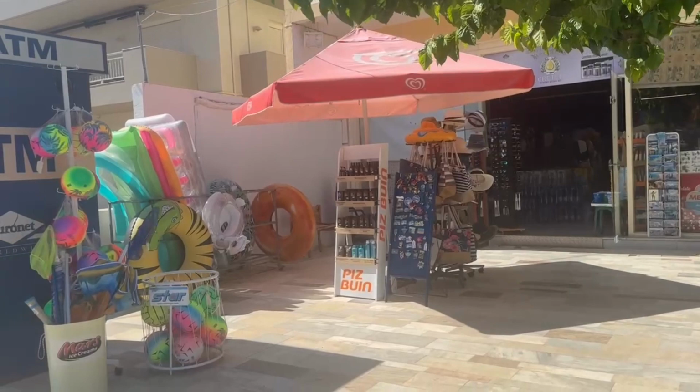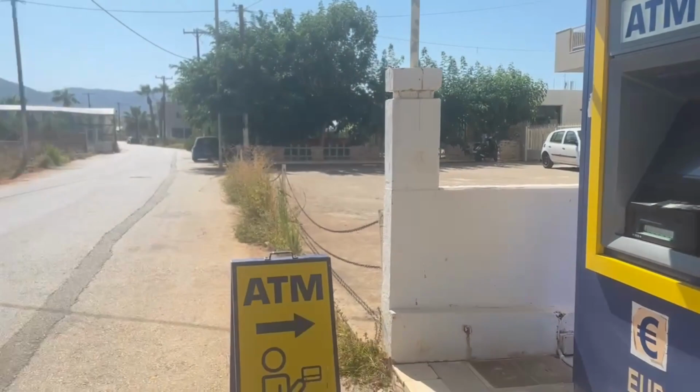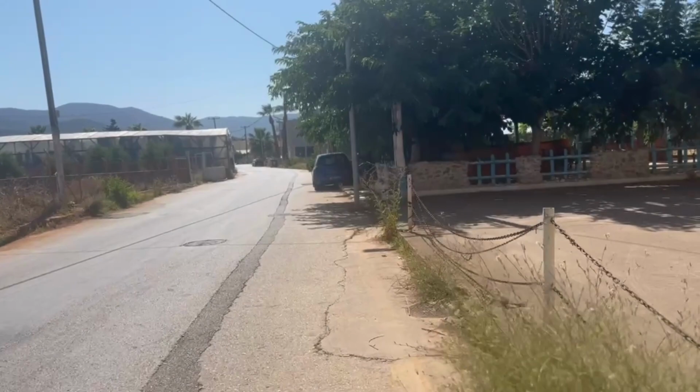You can get Lilos. Snorkels. We bought a snorkel thing. Anyway, it's very basic, but it does have lots in it. And then if you head further down this way, you will find another supermarket, which is slightly bigger. That's about it up here. I wouldn't say there's much else unless you head into Malia, which is a good, I'd say, 20 minute walk.